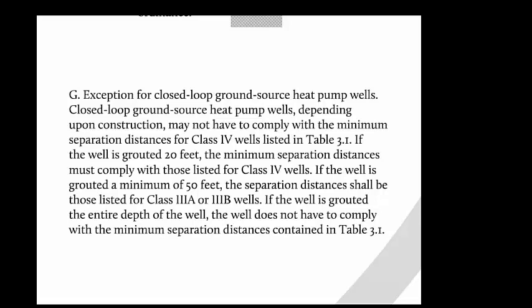So that's one of the reasons it's important to understand the difference between, I guess, conventional well construction techniques and constructing ground source heat pump wells. So if the well is, you'll see in this regulation, if the well is grouted to a minimum of 50 feet, then the separation distances for Class A, 3A, or 3B wells have to be honored. If the well is cased and grouted to 20 feet or Class 3C or Class 4 standards, then it has to comply with those standards. But if we don't put any casing in the well, we just put in the closed loop and we grout the entire depth of the well, then the well doesn't have to comply with those separation distances listed in Table 3.1 that I showed earlier.